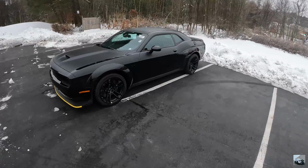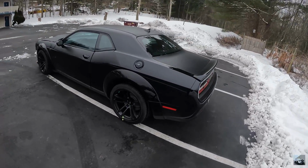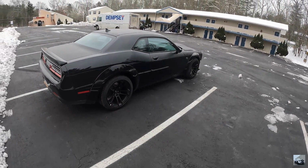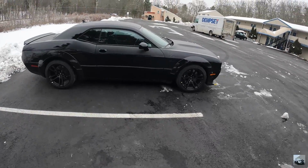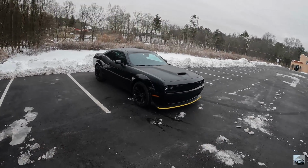Hello guys, in today's video we're reviewing this 2023 Dodge Challenger wide body Scat Pack. This Challenger is a very awesome car on a nice platform. I love the stance, I love the body lines, I love everything about this Challenger. If I can have an ideal daily driver, I think this will be a great option vehicle.